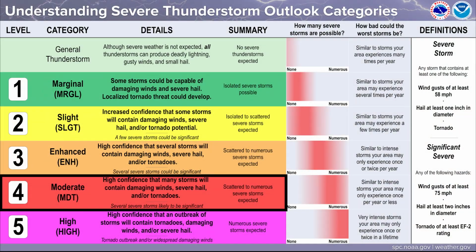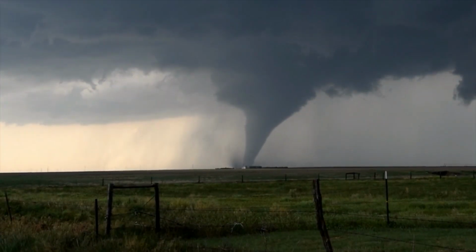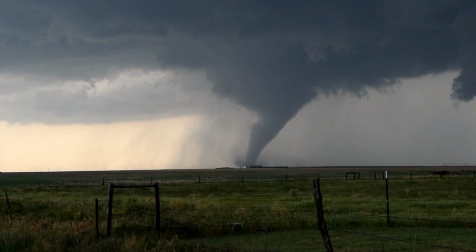The level 4 out of 5, moderate risk. This is when there's high confidence that numerous storms will contain damaging winds, severe hail, and tornadoes. Several of these storms are likely to be particularly intense, and these are similar to intense storms that your area may only experience once per year or less. This is a serious risk and one where you really need to pay attention to the weather.